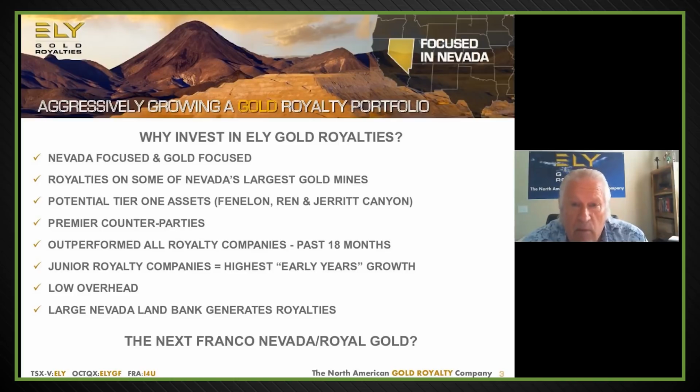We've got the best counterparties in the business. For the most part, the best operators, all the way from Nevada Gold Mines, the Barrick-Newmont joint venture, with Newmont itself, and then all of the major operators in Nevada, and some of the best exploration companies working on our exploration and development portfolios.